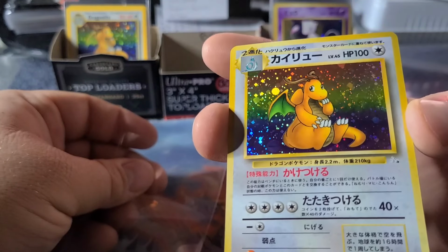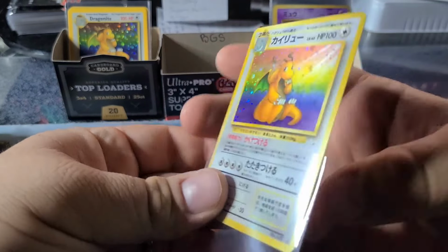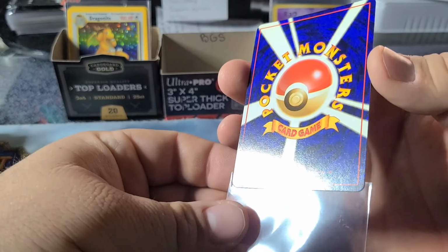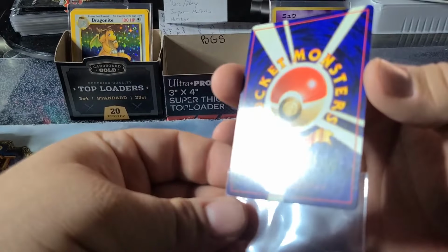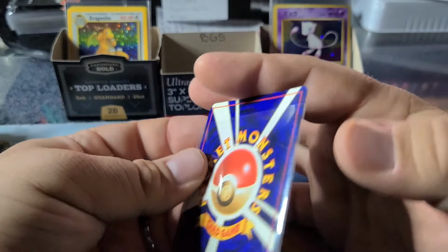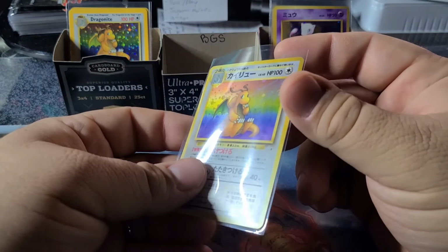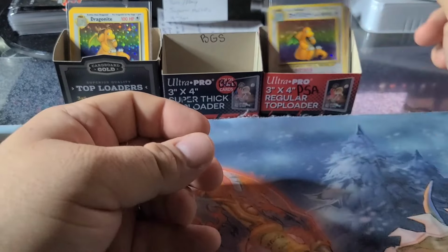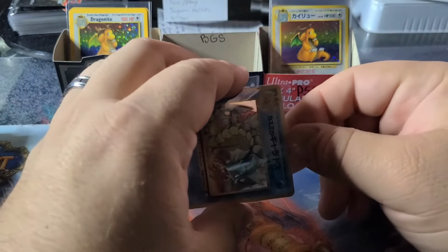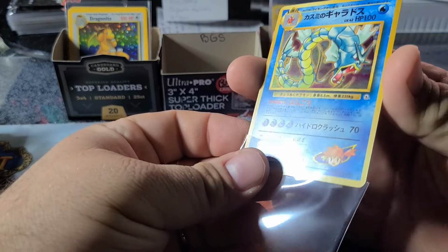Card looks pretty dang good. Centering's off top to bottom. Back's even better than the Mew. I'd say it's a solid chance of a 10. Solid chance. Yeah, there ain't no way I'm getting through this entire stack. No way.